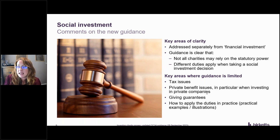And in particular, it just doesn't give very many illustrations or case studies about how to make decisions on social investments. And I think that we have actually lost some of the red flag areas that were included in the interim guidance. It was a lot more detailed in the interim guidance than it is in this final guidance. And that is a consequence of this approach of simplifying all of the guidance and trying to make it easily accessible.